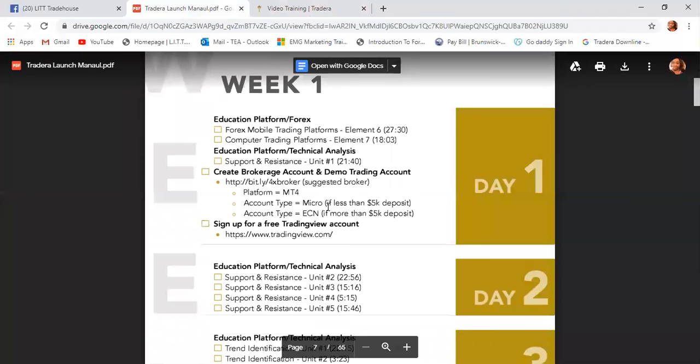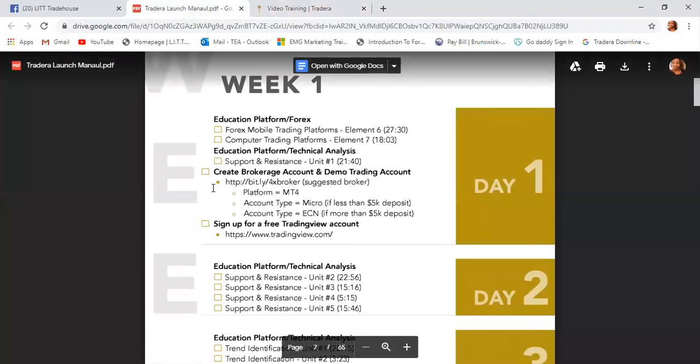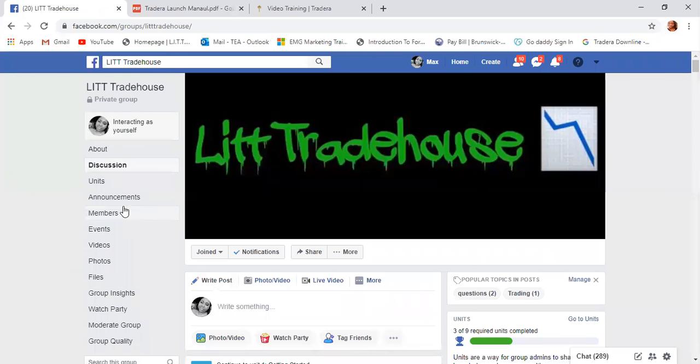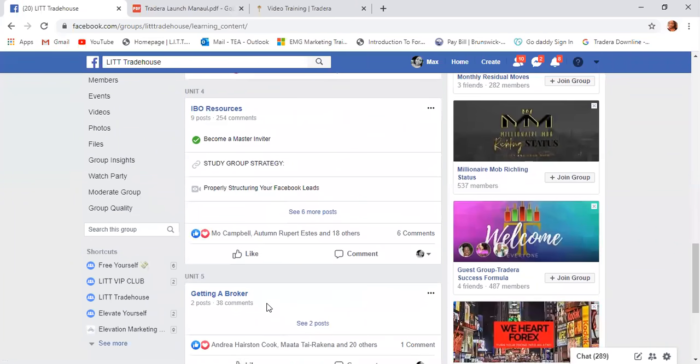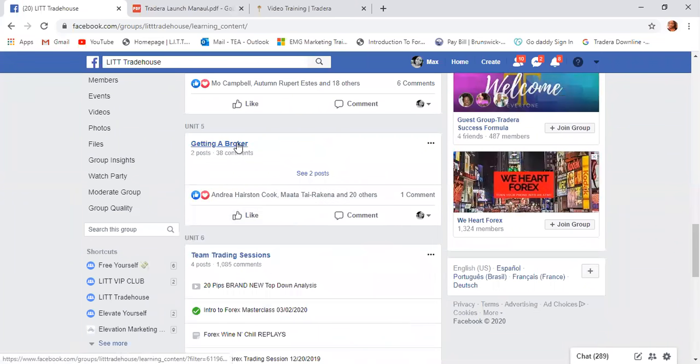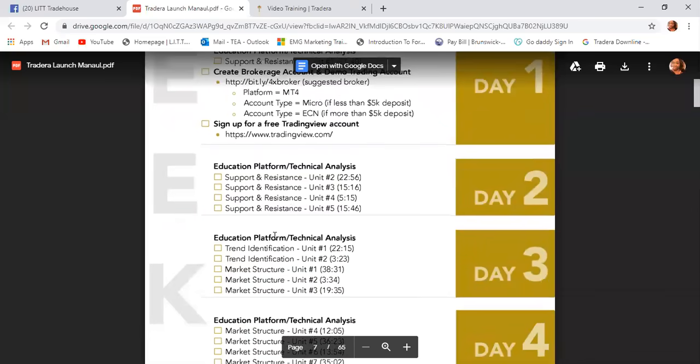These are 2 different account types, all right? If you have any confusion about how to set up your broker, there is a video in the units tab underneath getting a broker, okay? And you can go ahead and get your broker signed up by following the instructions inside that video.